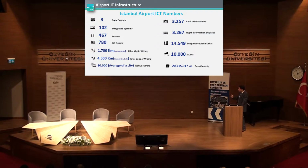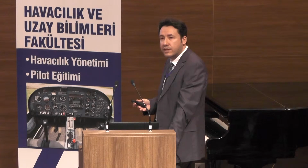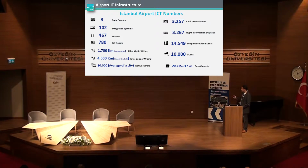These are the numbers of the IT in IGA. We have 2 big data centers and 1 distribution data center. There is redundancy between these data centers. If something happens with one of them, the remaining one will take the duty on itself. We have integrated systems. There are 102 systems integrated so far. But of course, it's a dynamic environment.